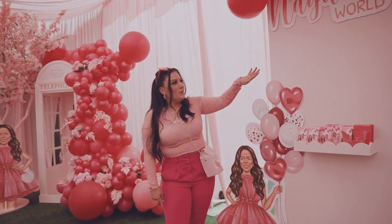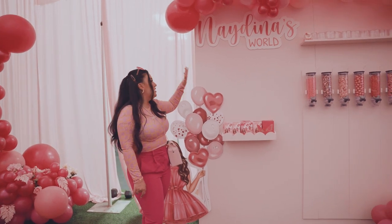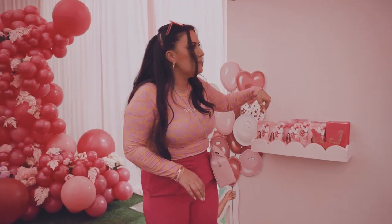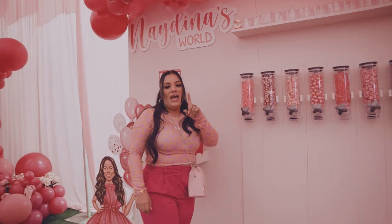I seen this on a little girl's, but I was like, I needed to do something else. I needed to add Nadia touches to it. So for sure, we have a little acrylic butterfly, customized favors. So the kids are gonna grab their containers and start filling it up.